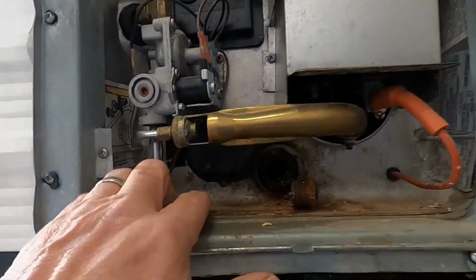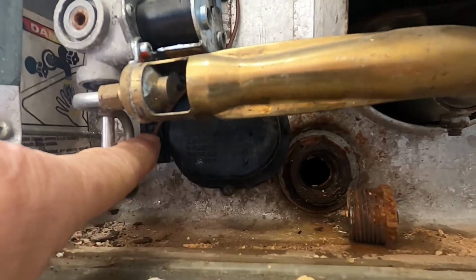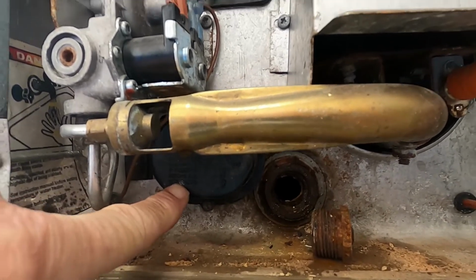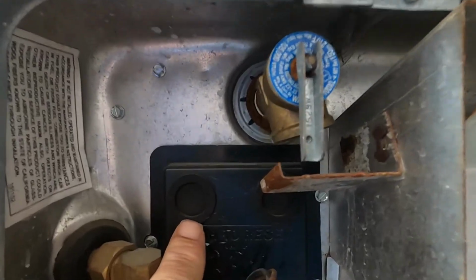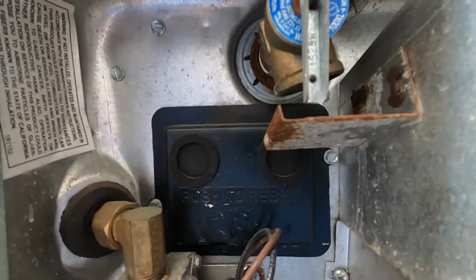And you can turn it on from inside. There is an on-off button down here. That's for this electric element. Only turn it on here as well as indoors if you're plugged into 110. With 30 amp service, just go ahead and plug in as normal and turn it on inside. Reset buttons: if your hot water heater is not working, this reset button will stick out. Press that back in.